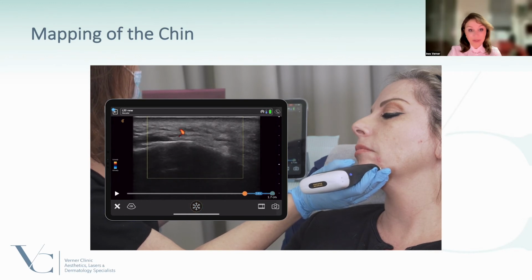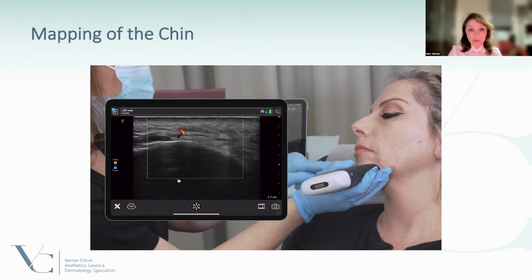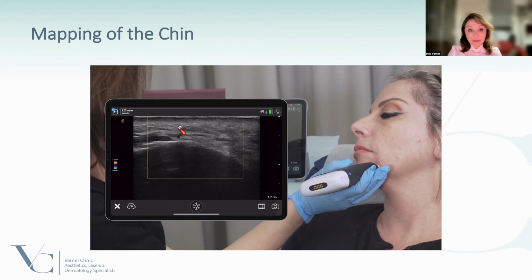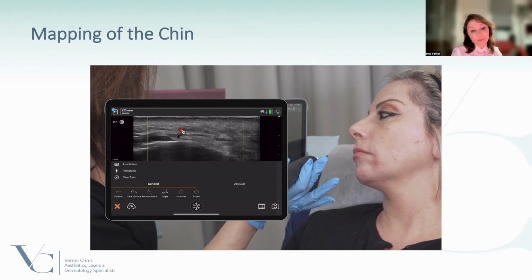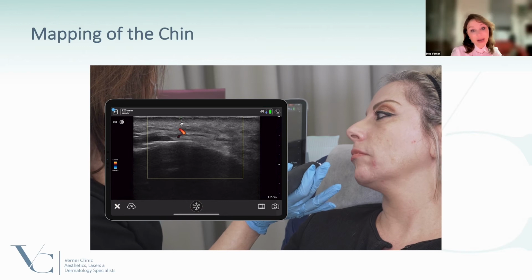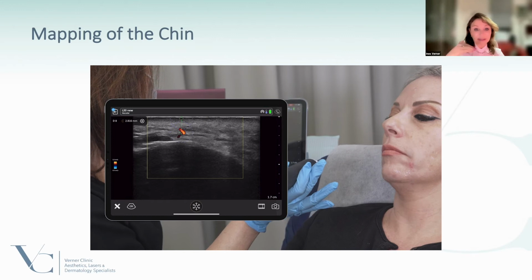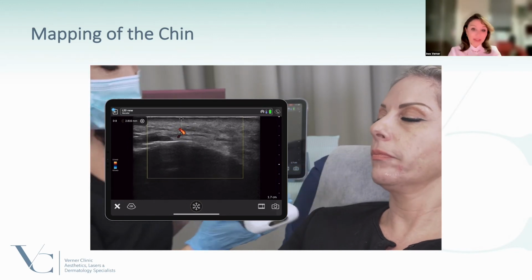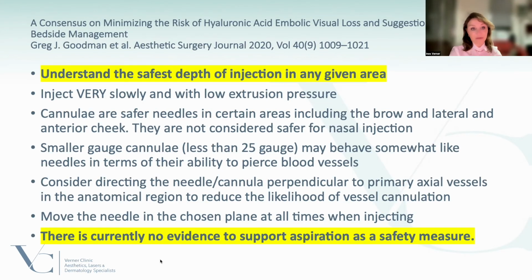Here, you can see the vessel there. What I do here, and today I will do that for you too, is measure the height, so you know the distance from the surface of the skin to the vessel. And so you just inject at another plane, and you move laterally from there, not to be in the same area, and then you will be safe.